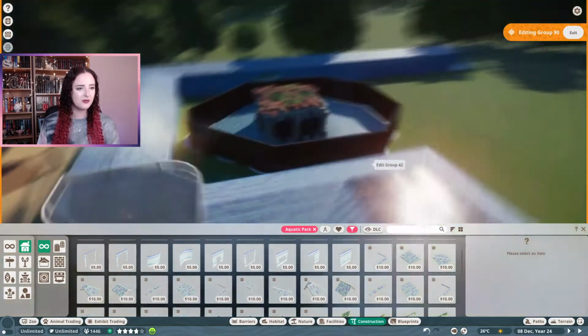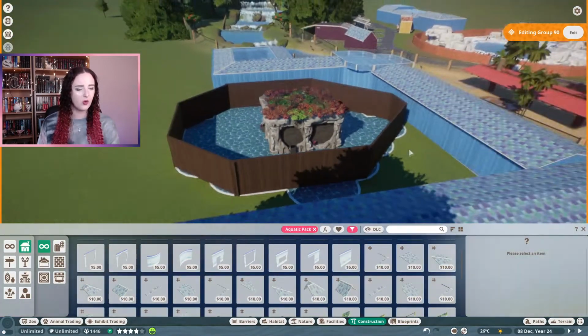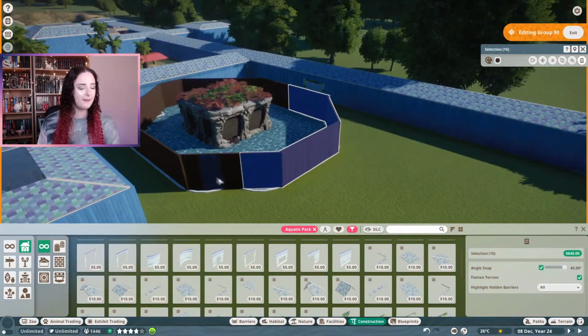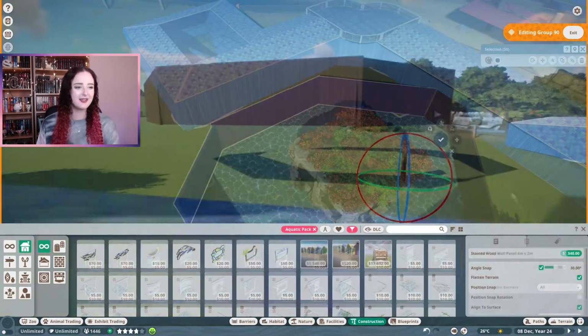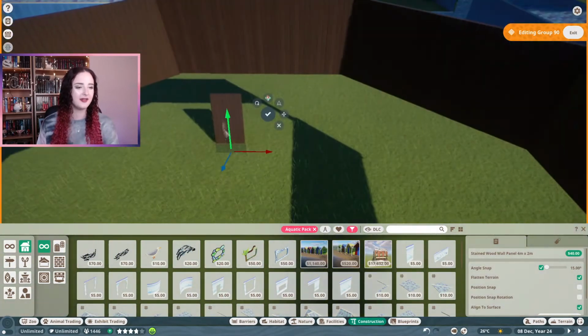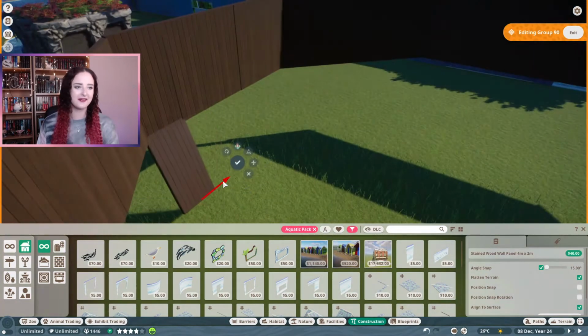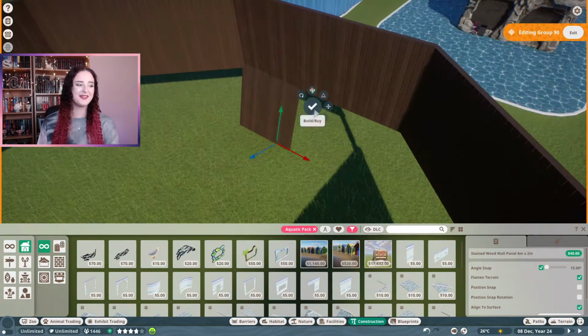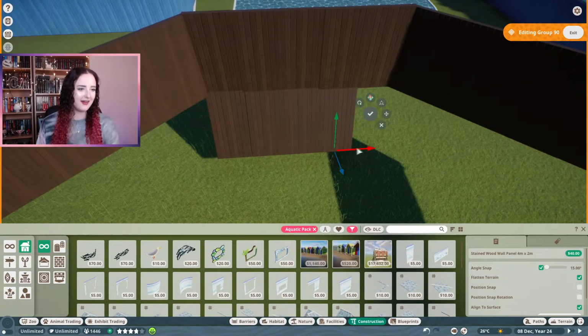So I started out with the 4 set. I will be changing that in the end, but I wanted to make sure that this ship would actually fit. It's not going to turn out super realistic. It is kind of cartoony, kind of looks like a kids' play area, but it's just a bit of fun really. So this took a little bit of trial and error.